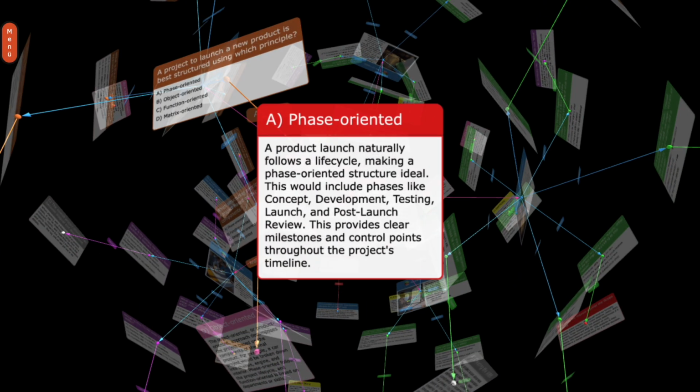A. Phase-oriented. A product launch naturally follows a life cycle, making a phase-oriented structure ideal. This would include phases like concept, development, testing, launch, and post-launch review. This provides clear milestones and control points throughout the project's timeline.